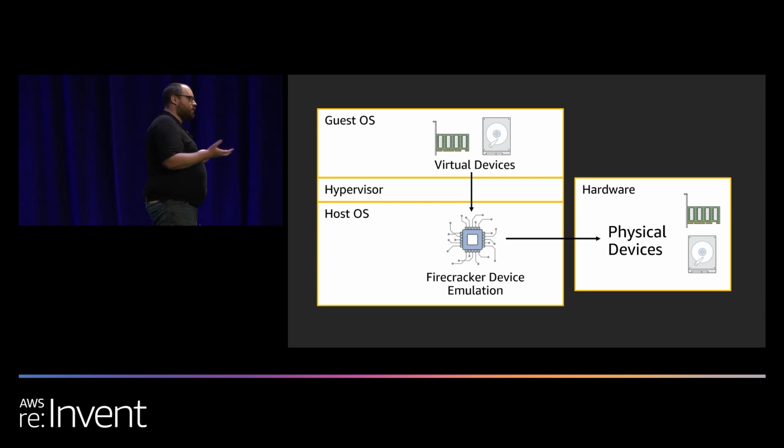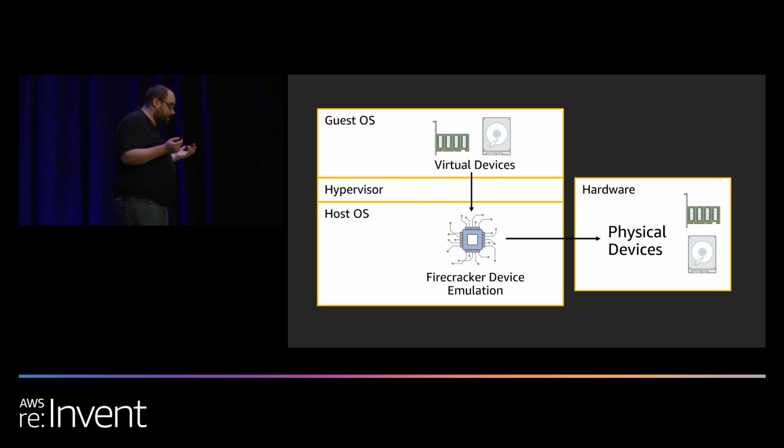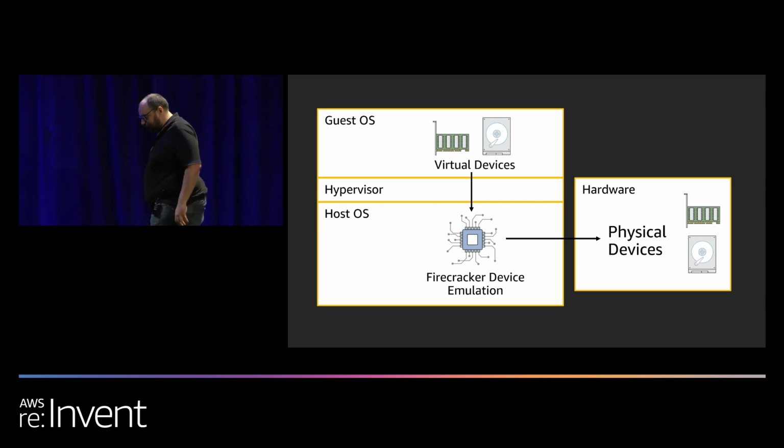And if you listened to Werner this morning about Nitro and some of the other stuff we've talked about at re:Invent, with Nitro, with EC2, we do a lot more of that in hardware. Whereas with Firecracker, because of the density that we need, there's a lot more software on that I/O path, but very carefully optimized software.